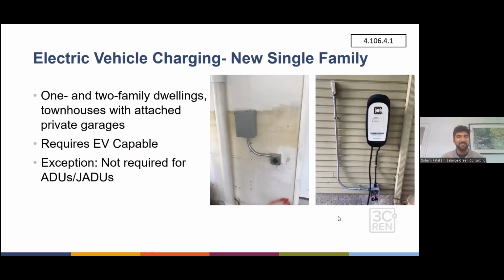And so now getting into the scopes. First off, with single family, we're not seeing a change here from the last code. With single family charging, you want the home to be EV capable. So that looks like what we're seeing in the image on the left, where there's the wiring in place, the conduit, and the capability, so that if a homeowner chooses to, they can install what we're seeing on the right with an EV charging station. So again, you're required to get the infrastructure there so that a homeowner can choose to do the work to install it. And it's currently not required for accessory dwelling units and junior accessory dwelling units.